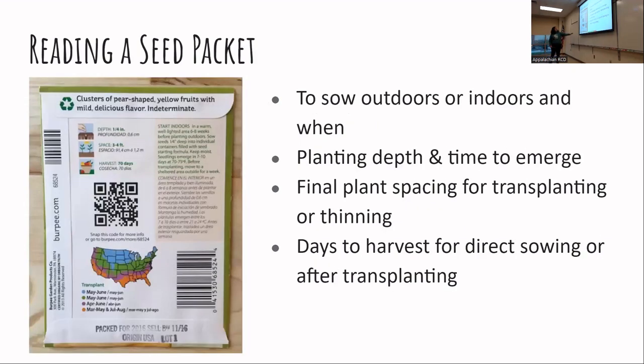So, reading a seed packet, all this information. It's going to tell you, I think these are tomatoes.